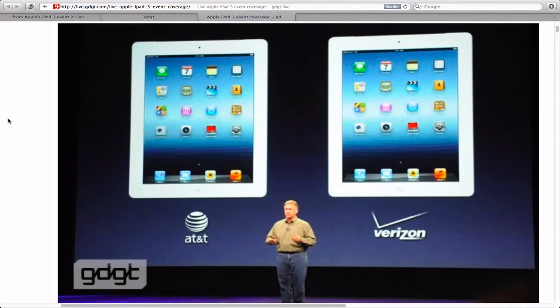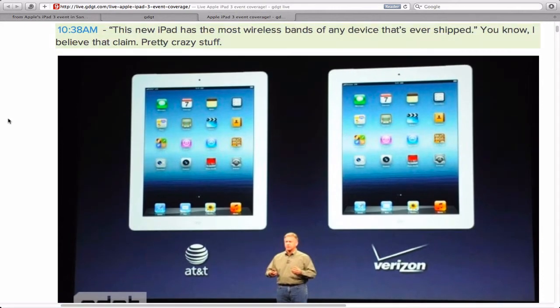This is the most LTE that each device has been shipped with. That's pretty interesting. I'm surprised they didn't put Sprint in the mix, though. Yeah. So, in Gadget poking jokes again, they said this device is said to have the most fans ever, but he's not saying exactly which ones. And he said someone I know is getting ready to do some fact checking right now.